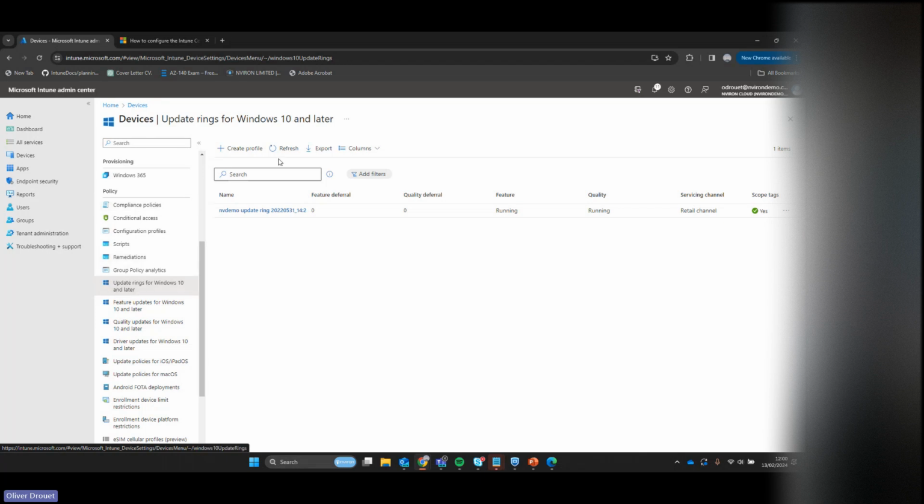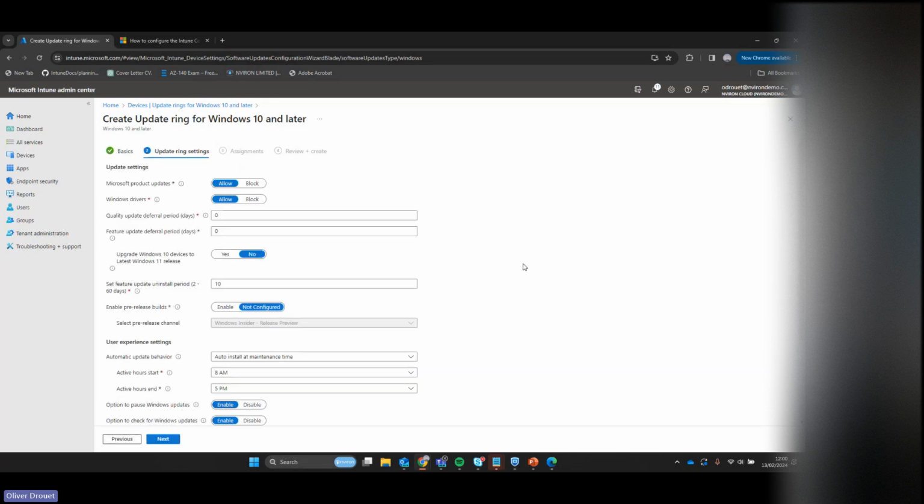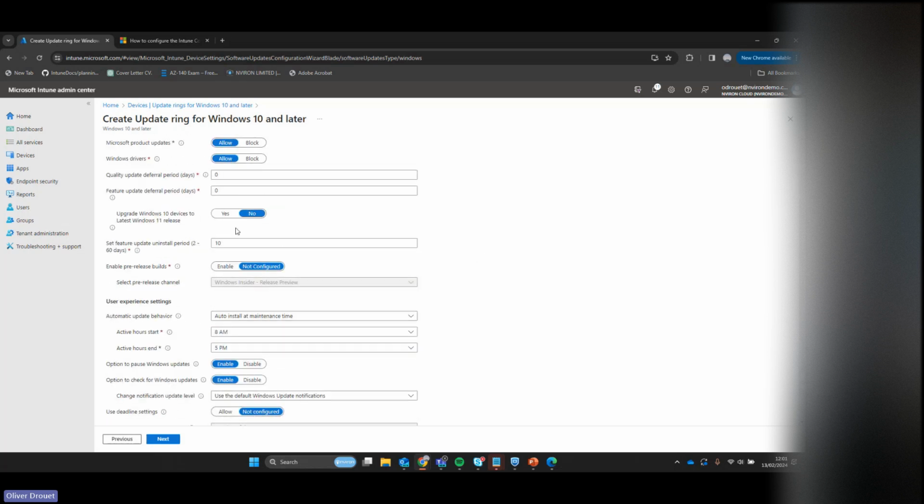So what we will do now is go to create profile. I'm going to call it patch profile. And then we're going to go to the update ring settings. There's a whole catalog of options that you can enable here. I'm just going to run through some of them quickly. So we're going to allow Microsoft product updates, of course. We're going to allow Windows drivers as well, as we want to keep all of our hardware running as it should.